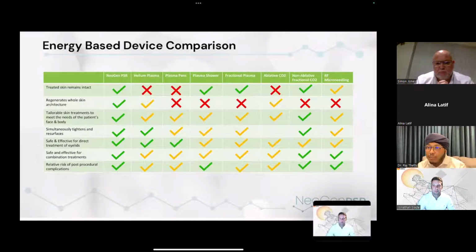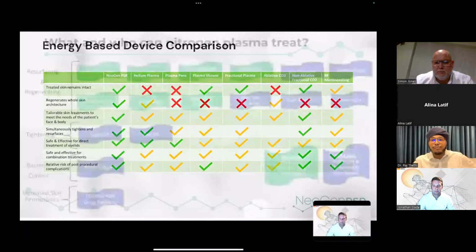So I actively do talk about CO2 and plasma pens and all those things, and I can show them a table similar to this, made specifically for the patients. And then I don't need to say very much. It explains everything very beautifully and visually, and they can basically sit there and easily compare the various different platforms and what the technologies are going to offer them.